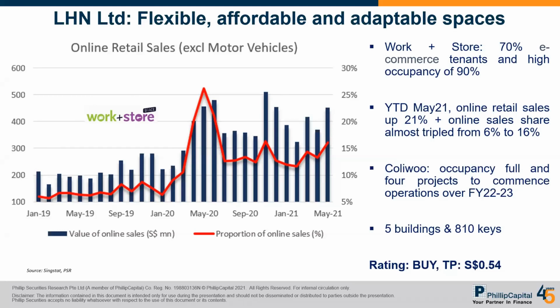The dark blue bars are representing the absolute value of the online sales. If you refer to the second bullet point on your right, you can see that year to date, May 2021, the absolute value of the online retail sales was up 21% to almost $1.9 billion. And as for the proportion, it almost tripled from pre-COVID levels of 6% in January 2020 to 16%, which was recorded in 2021. LHN is also looking for properties and assessing their suitability to acquire and transform into Work Plus Store spaces.